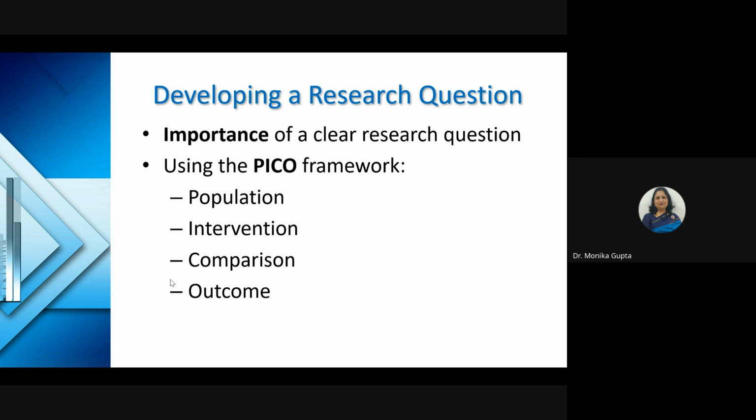So we are following the PICO framework. Now what does it stand for? P stands for population, I stands for intervention, C stands for comparison, and O stands for outcome. It is a valuable tool for developing focused research questions, particularly in health-related research, though it can be adapted for other fields as well. A well-defined research question ensures that the review is targeted and relevant, guiding the search for literature and the analysis of findings.